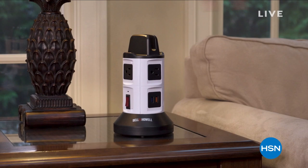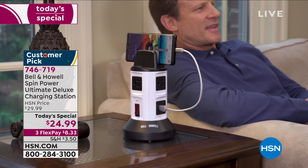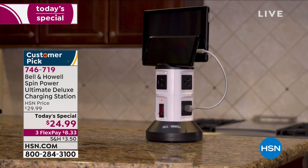to looking for all the empty outlets in your home. No more unplugging something to plug something else in. We've got the famous infomercial product, the Bell & Howell Spin Power Ultimate Deluxe charging station right here at HSN, and we've got the lowest price anywhere here. So a big customer pick already.